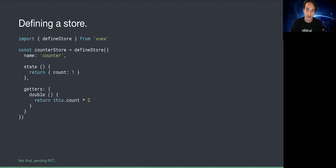Now here it becomes more interesting. It is also same as current Vuex, except it doesn't take any arguments. You can see the double method here is referencing this context to reference the state. Maybe some of you are getting confused here, but stay with me. Next, let's add actions. Again, same as getters, it references the state through this context.